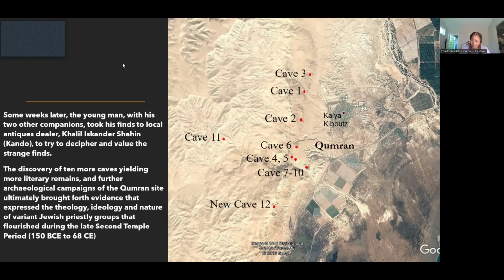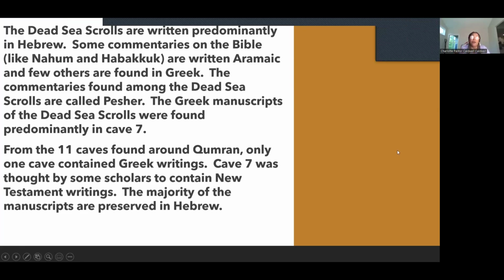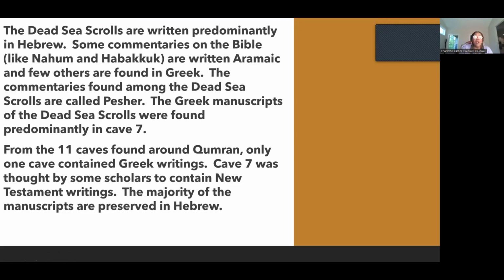P-E-S-H-E-R. That went backwards, I think. So it said the Greek manuscripts of the Dead Sea Scrolls were found predominantly in Cave 7. You will see that here, because I'm taking directly from Dr. Jamal Hopkins' writings and teachings on the Dead Sea Scrolls, which are written predominantly in Hebrew. Some commentaries on the Bible, like Nahum and Habakkuk, are written in Aramaic, and a few others are found in Greek. The commentaries found among the Dead Sea Scrolls are called Pesher.